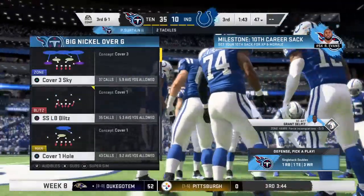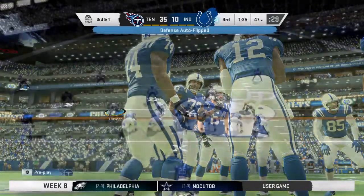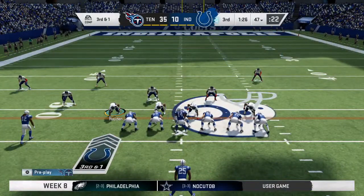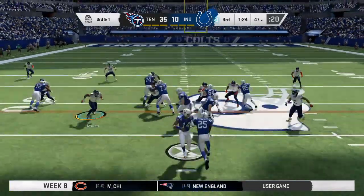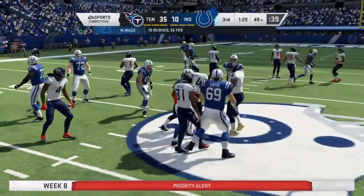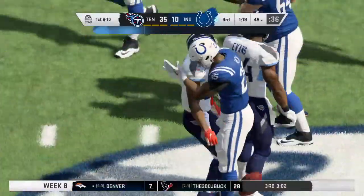It's 3rd down. He decided to run a hitch route. It really helped to have a guy who can turn it loose. And, boy, he rifled one in there on that one. Not much run after catch, but it worked really well. They'll try and run for this with Mack. And he will have the first down as he's brought down up near midfield.